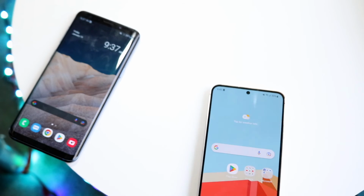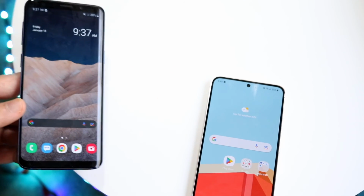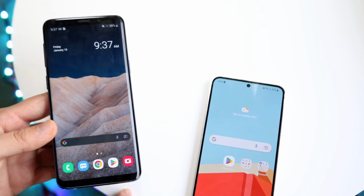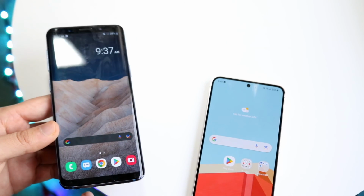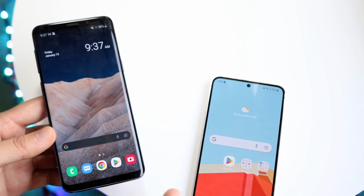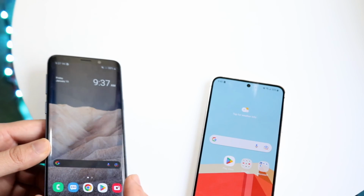With the S9, the only area where it's kind of better is the price tag. It's a much cheaper phone now than the S23. You can probably buy this thing for $90, $100, probably even less than that. And I like how it has the headphone jack and the micro SD card slot, but this phone is pretty much unsupported. So there's not really a big point in picking up a phone like this anymore. So that kind of covers it up there.